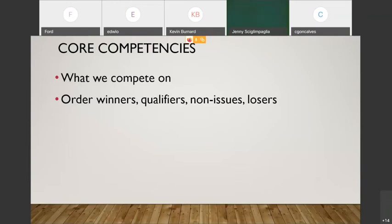Let me share a couple examples of these. For a fast food restaurant, an order qualifier, well, you've got to have fast food. I drive up to the drive-through, 90 seconds or less. You've got to have fast food to be a fast food restaurant. An order winner could be the closest one to where you work. Maybe you've only got a half hour for lunch and you've got to stop at the bank or something. Well, hey, I'm going to whatever fast food restaurant is closest.